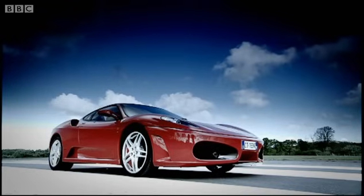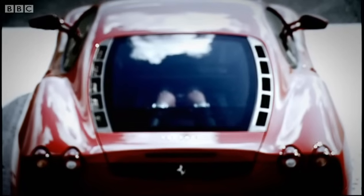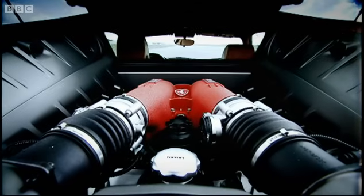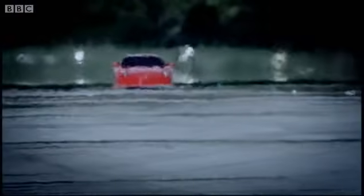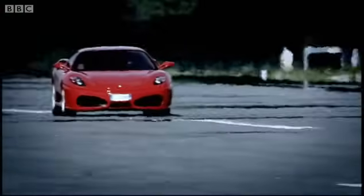So, let's have a look at what makes this car so unbelievable. Starting with the engine. It's a brand new 4.3-litre V8 which develops 490 brake horsepower. That means you can go from 0 to 60 in 4 seconds and on to a top speed of, well, let's find out.